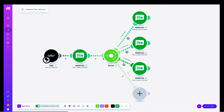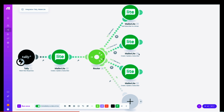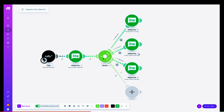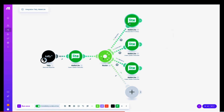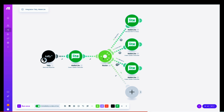So the next thing we do is we use a router, which is very, very helpful in Make, especially if you want to add customizability and have things that go to certain groups or do specific actions. So for example, one of my routes is if they click on my form that they want to see a demo, which I have on my tally form, I route this to a group that I have set up on my email that immediately sends emails based on people who want demos.